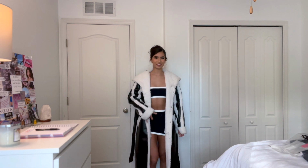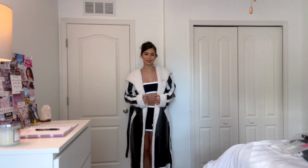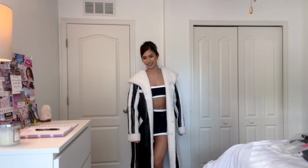You can see me change the color of the white right there. Don't say anything. But this is really cute. It worked way better than the brown set that we had. I'm done with all my PLT stuff and all my Edikted stuff.